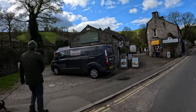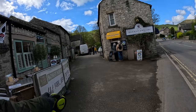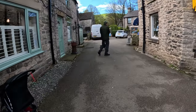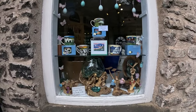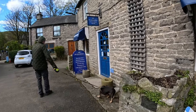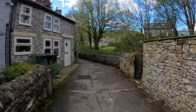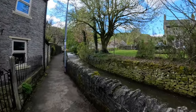Another little cafe. Quite a few of these little cafes dotted about. Doggy ice cream. Jewellery shop. So we'll take you up here, and up here there's another cavern. Can't remember what they call it, but it's also known as the Devil's Arse.